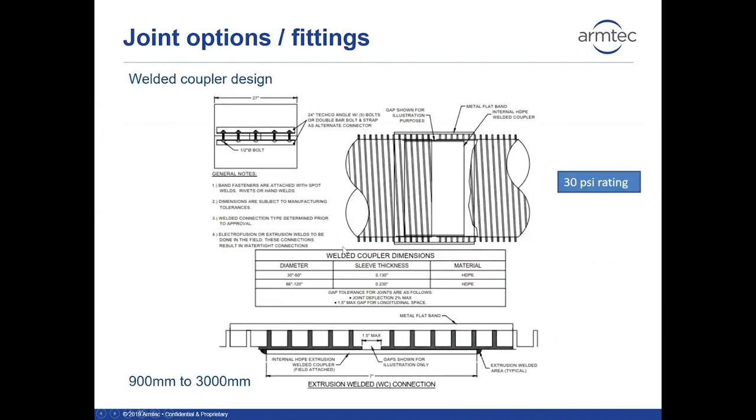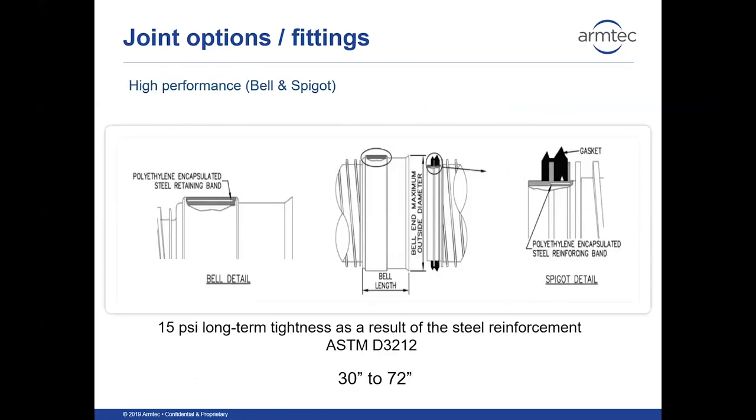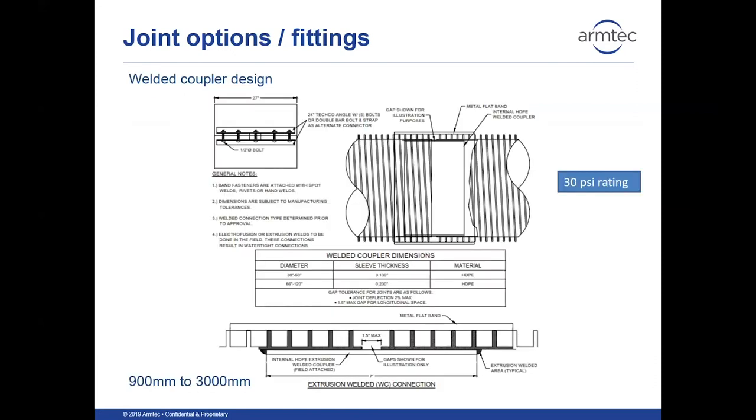Now, the welded coupler. The welded coupler is another option. The bell and spigot that we just discussed is a low profile bell and spigot, but still you're going to have a bell OD that will further reduce your ID in a slip line application. So if you can't do that, you can go with a plain end pipe that will be welded inside your host pipe. Again, a couple of ways of doing it.